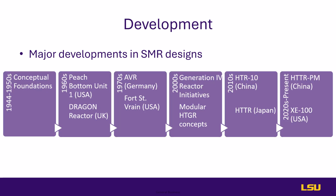The idea of a high-temperature gas-cooled reactor was first proposed in 1944 by Farrington Daniels. During the 1960s, Peach Bottom Unit 1 began operation in the United States, and Dragon Reactor began operation in the United Kingdom. And during the 1970s, AVR began operation in Germany, and Fort St. Vrain began operation in the United States.